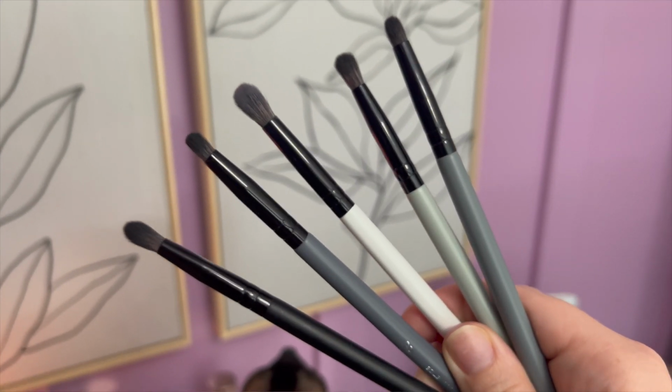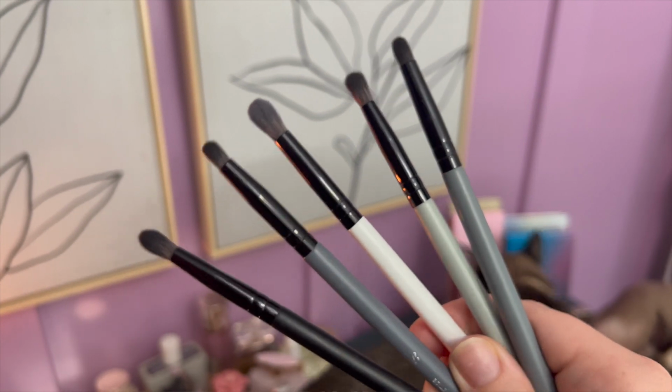This is 5 brushes. I believe that they retail for $32 for the whole set, if I'm correct, but it is such a steal. If you love small blending brushes, you love precise blending brushes, you have hooded eyes, this brush set is just perfection. They're super soft, super high quality. They just get right into your crease so well.